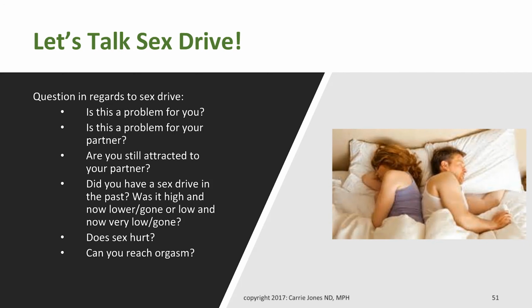Number 4, did you have a sex drive in the past? And was it high and now it's lower or gone? Or was it low and now it's low or gone? And the reason I want to know this is I want to know where their starting point was. So with women and testosterone, there's no luteal phase, follicular phase, age-dependent range. It just is. There's just, this is what a testosterone should be in a woman who still gets her period. But the range can be broad.